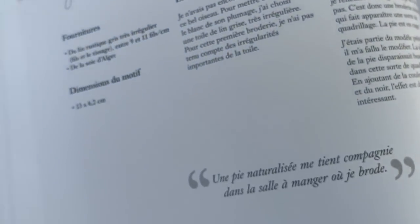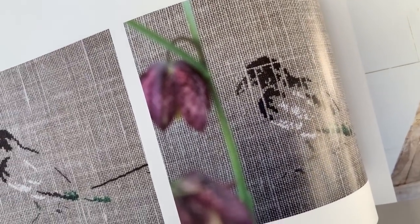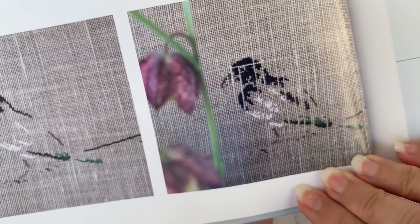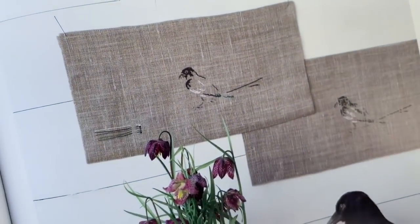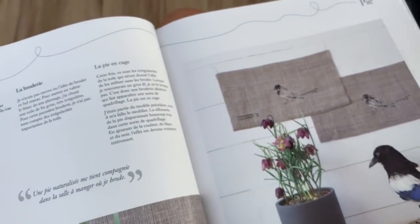Let's see. Oh, more birds. So this one's a pie. So this is another one where she has one design. I mean, none of these are filled in, but then she's done another one where she's left some of the stitches off to emphasize the lines of the linen. And there's just something about that that I find fascinating. I don't know why. So there's those same pictures a little further away. Let's see.